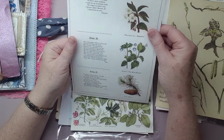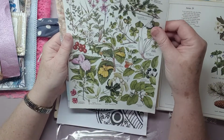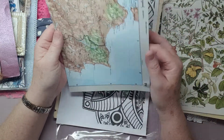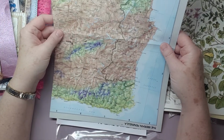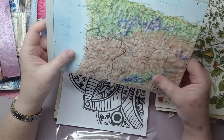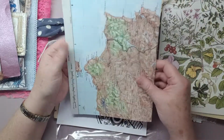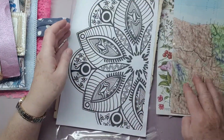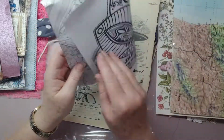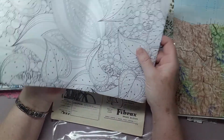There's some lovely calendar book page, and these are lovely out of a book of plants, I'd say, and a lovely piece of atlas paper. This is the Iberian Peninsula, so it's Spain and all around there, which is lovely. With that, look at that, it's double-sided with nice journal paper. And I love this, it's like a colouring page. Look at the back, isn't that lovely? I like that, and if you folded it over you could put that into a journal quite easily.